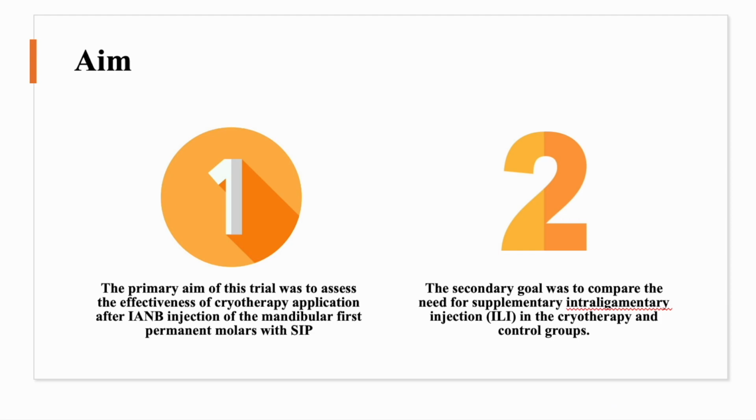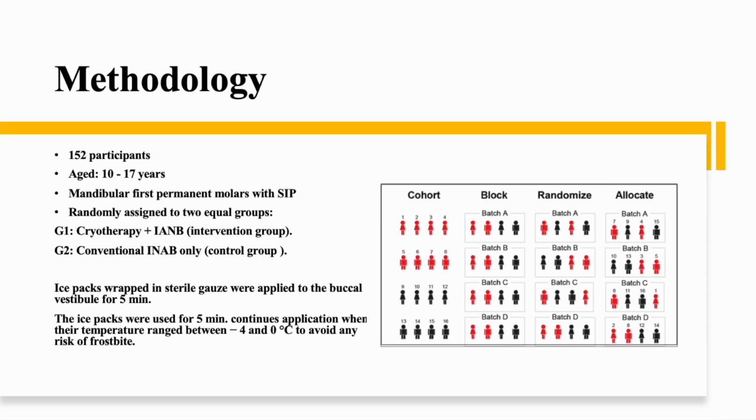So the aim of this paper is to assess the effectiveness of cryotherapy application after inferior alveolar nerve block injection of mandibular first permanent molars diagnosed with symptomatic irreversible pulpitis. It included 152 participants aged from 10 to 17 years, and they included only mandibular first permanent molars diagnosed with symptomatic irreversible pulpitis. The participants were randomly assigned into two equal groups. The first group received inferior alveolar nerve block followed by cryotherapy, the intervention group, and the second group only received the conventional inferior alveolar nerve block, which was the control group.